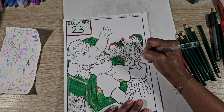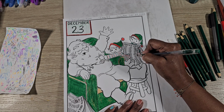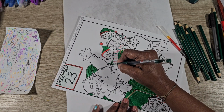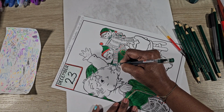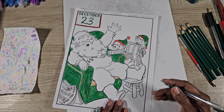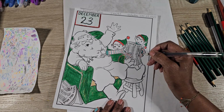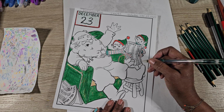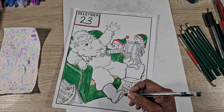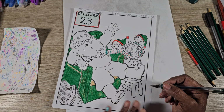Yeah. Okay. Now, we'll leave that like that. Let's do something with this piece of cuff around the wrist. Okay. And then, I'm trying to think. Excuse me. Oh man, I didn't even expect that to happen. I don't know what's going on with that.